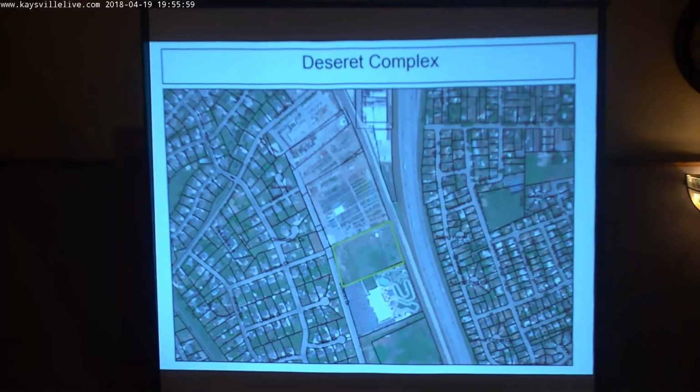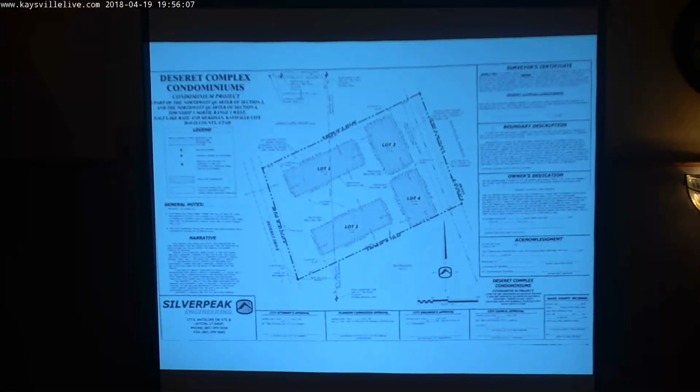All right. Now we will go to preliminary and final plat approval for the Deseret Complex condominium subdivision located at 450 South Deseret Drive. And who's presenting that? Andy, thank you. This property is located down on Deseret Drive between Boondocks and the nursery. You may be aware there's a building under construction there. Ultimately their plan is to build 4 buildings on the property. As I mentioned, the first one's under construction, which is shown there as Lot 4.